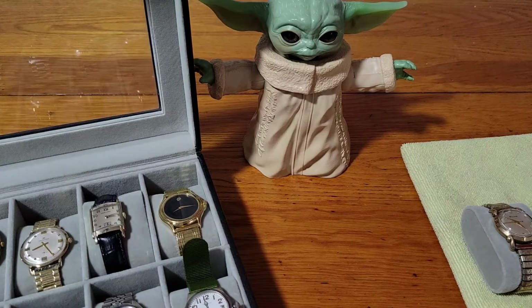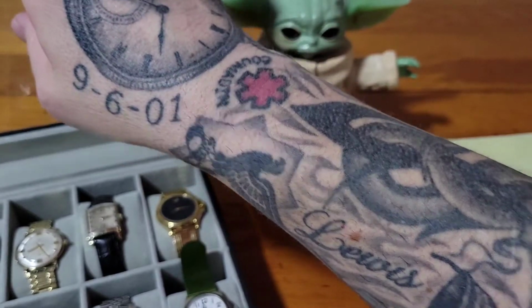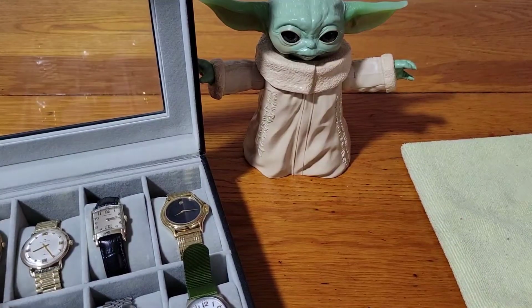So yeah, I keep all the descriptions, or I like to have tags with them if I know what they are. Some of them I can still find out. I just got to pop the back off of them, you know what I mean, to find out what they are. But yeah, I think that's interesting that we're getting mail today.